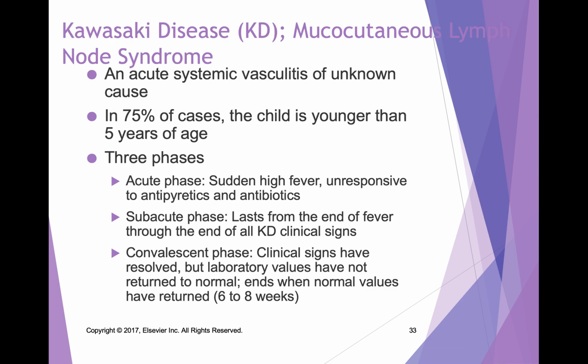Kawasaki disease, mucocutaneous lymph node syndrome, is an extensive inflammation of small vessels and capillaries that may progress to involve the coronary arteries, causing aneurysm formation. The administration of IV immunoglobulin is an important aspect of treatment.